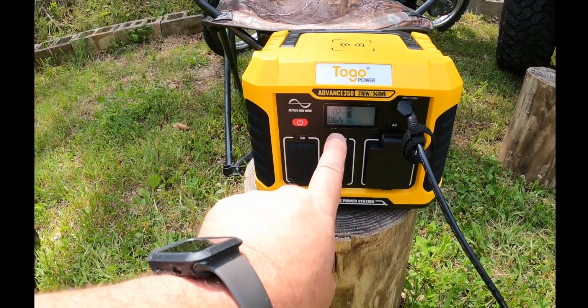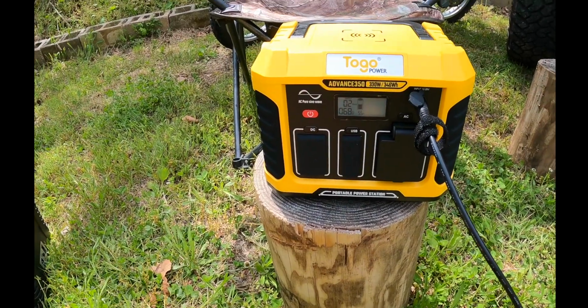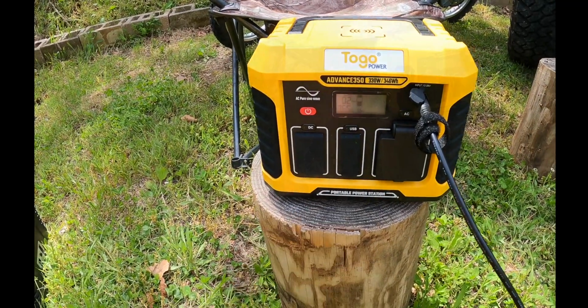If this was more earlier in the day with the sun straight up, we'd be getting a lot more power out of it. But for now, this is actually pretty good. It should go up here in a little bit and we'll check back on it. But for now, we'll plug some things in and check that out.